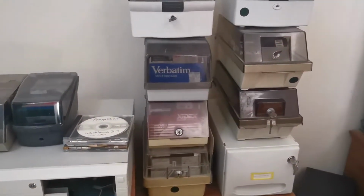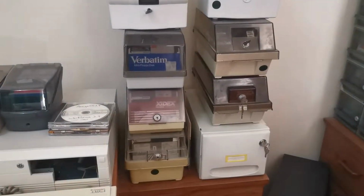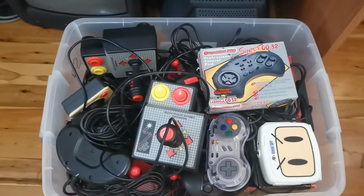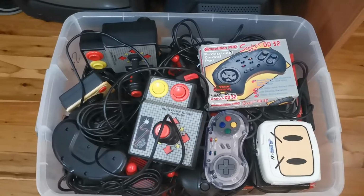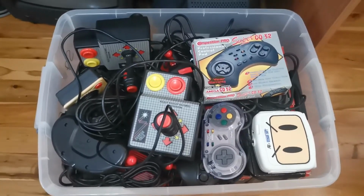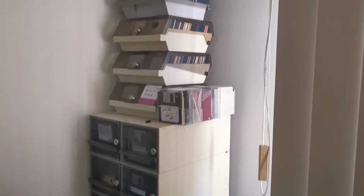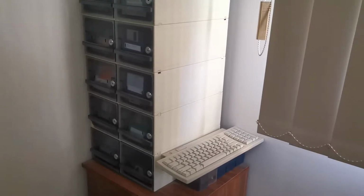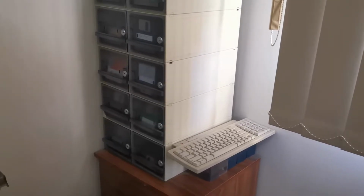There is my collection of Commodore 64 and Apple IIe floppy disks. Down here, we have my collection of old joysticks. Now, a lot are Amiga, but just a couple of Mega Drive and SNES controllers in there. Over here we have pretty much all these Amiga floppy disks. There is one or two trays full of Apple stuff, but that's about it.